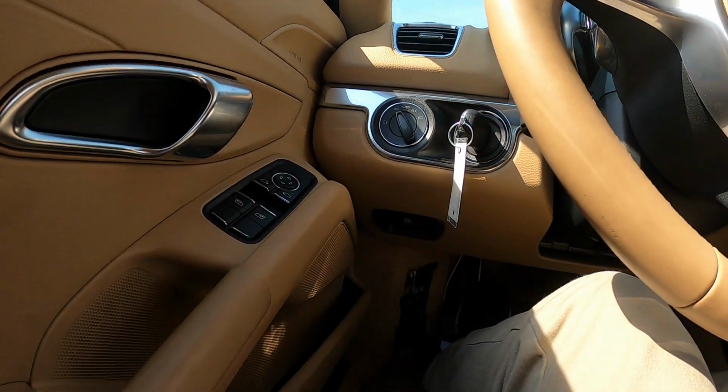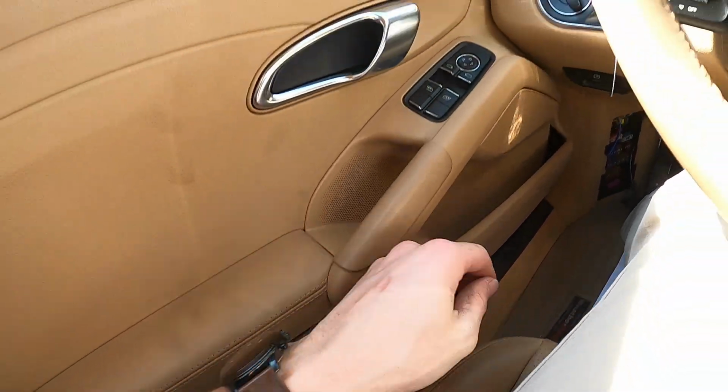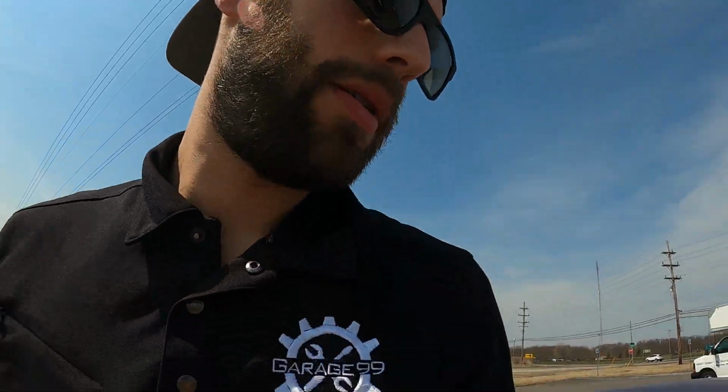We're actually gonna go underneath and see what it looks like back there. That's to pop the trunk. That's to pop the frunk. Got the frunk in the trunk. I'm gonna go ahead and put you guys out back and get you an exhaust clip.